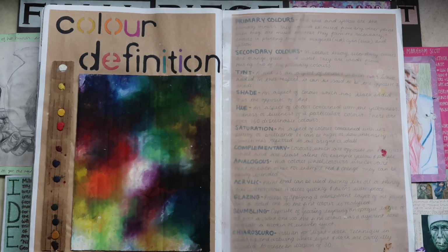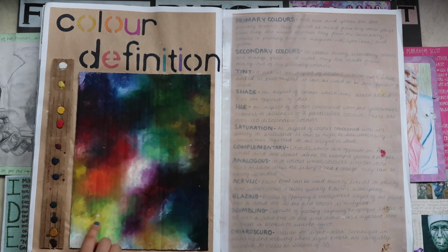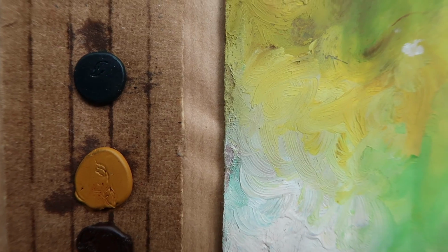Then we had to do a page of colour definitions. So I used oil pastel to create the different shades. I'm not entirely sure, but I'm pretty sure I blended it in with my finger. These were all the colours that I used. They've got a bit squished over time.